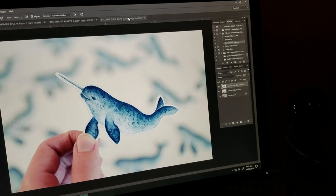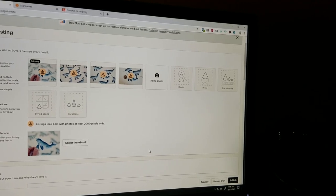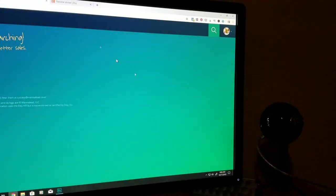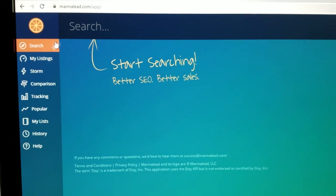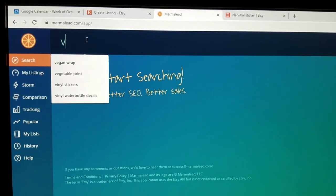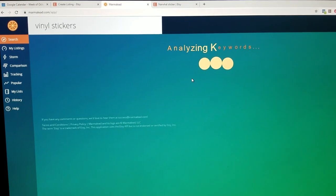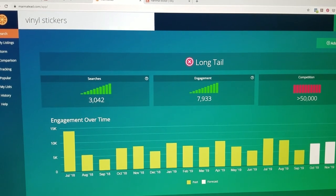I just got done editing my photos for my narwhal stickers, and I uploaded them to the narwhal sticker Etsy listing. I thought that I would show you a little behind the scenes of how I find keywords. So I use Marmalade, and you can search any keyword. So if I put vinyl, oh, there, vinyl stickers. And then you can see how popular this keyword is and if it is a good keyword to put in your Etsy listing, either in your title and also as a tag.